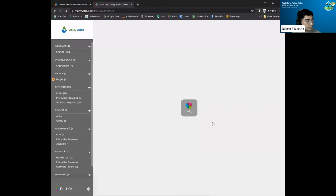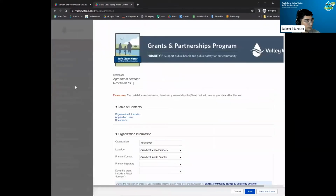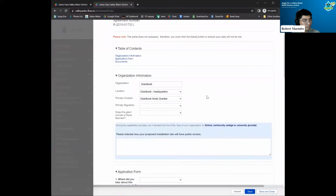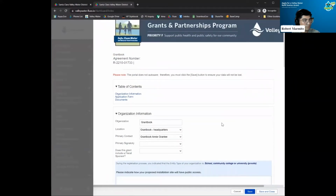You can start your application and save it and continue it later by logging in, and it'll just show up here as a draft on the left-hand side. You can also collaborate, meaning whoever is registered under your organization can access the application. So say multiple people are working on the application, everyone will have access. But yeah, so this brings you to the application.